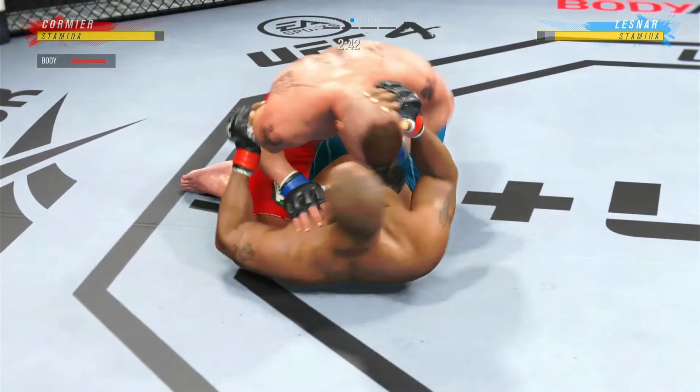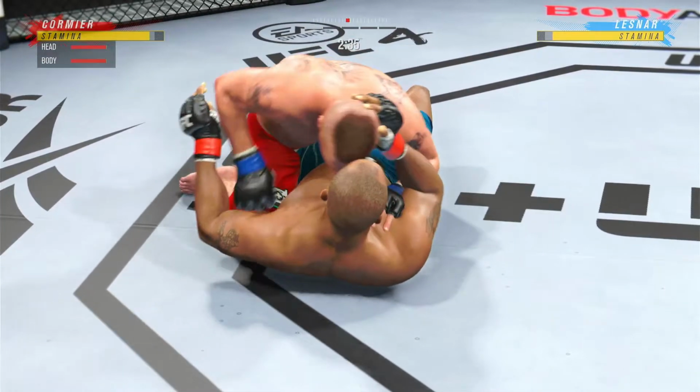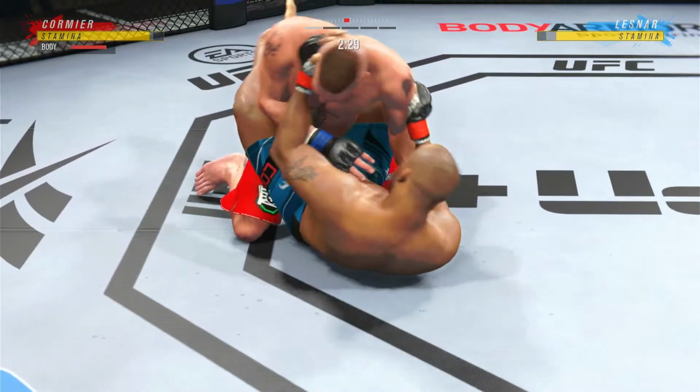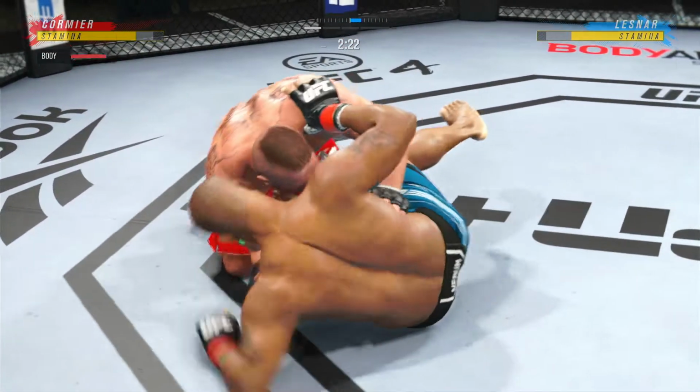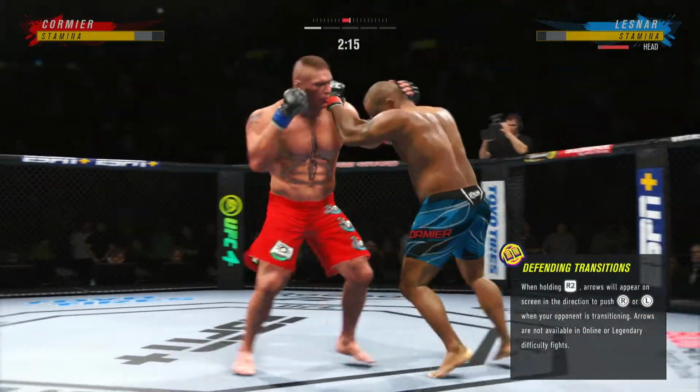Loaded up on that right hand, too. Cormier getting absolutely worked here from the top. Let's see if there's an uptick in his urgency here as he tries to get back up. Well, he's more than content to work off of his back, DC, where he has been a magician in his UFC career. Oh, nicely done there as he escapes back to his feet.